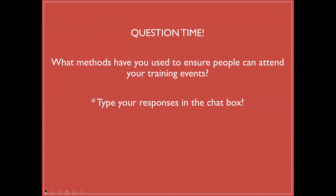Okay, Ashley Jingling, one more. In Mozambique, we set up an environment where women can bring their baby or young child to the training. Oh, that's a great point.